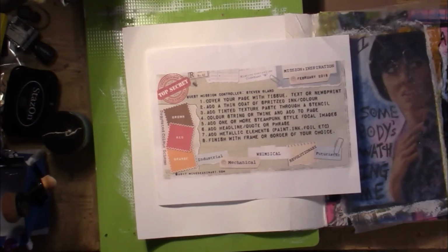So I have a couple of things that I know I'm going to do, but I'm not really prepped for this. So who knows what we'll end up with. First mission is cover your page with tissue, text, or newsprint.